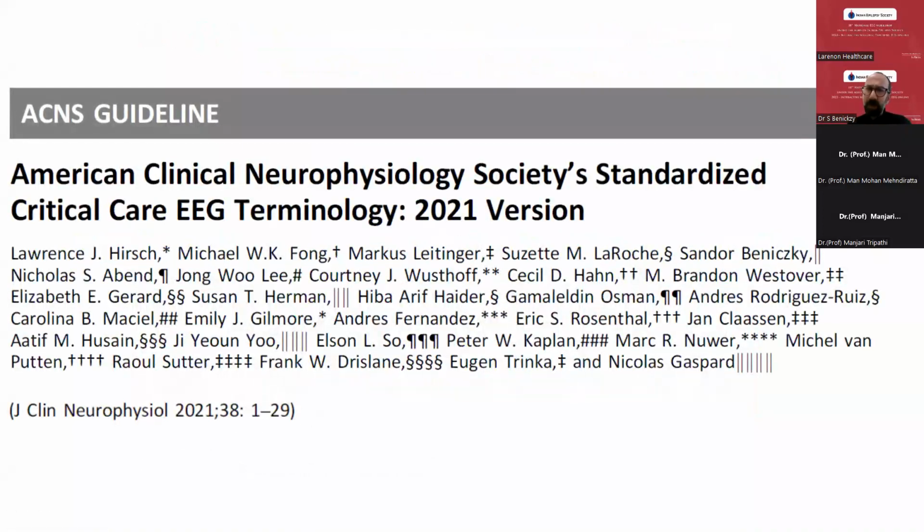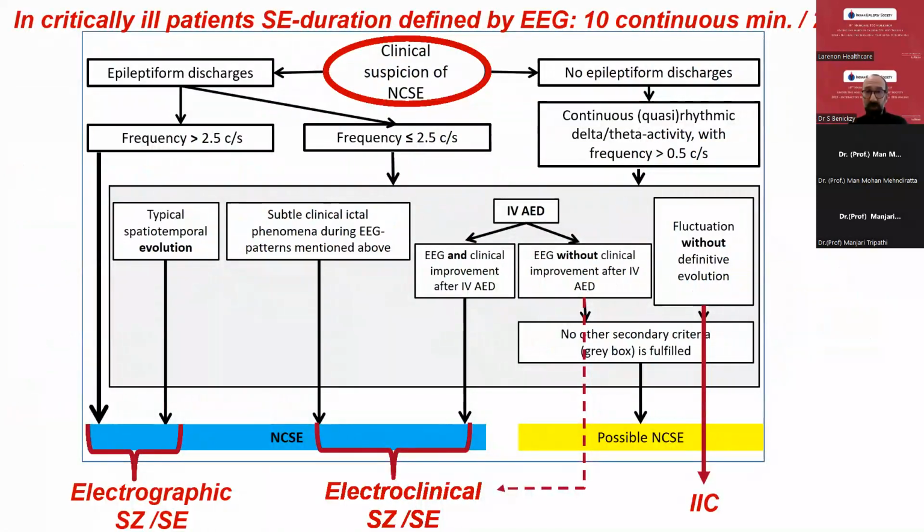Now, the Salzburg criteria have been implemented in the new ACNS, American Clinical Neurophysiology Society's guideline for the EEG in critically ill patients. Now, let me show you in this infographic, in this slide, how the Salzburg criteria were translated, were incorporated into the ACNS criteria. So here you can see the modifications we did in red color. So the first one is related to this input condition, because often in the intensive care unit, you cannot use the Salzburg criteria's input step, clinical suspicion of non-convulsive status epilepticus, because the patient was lying on the bed in the intensive care unit for several days.